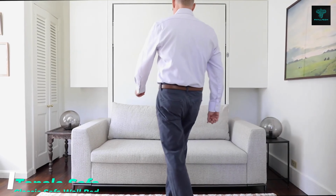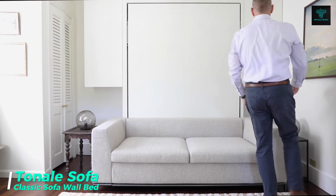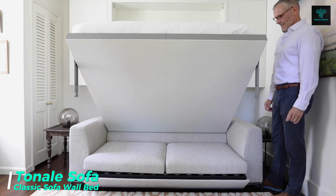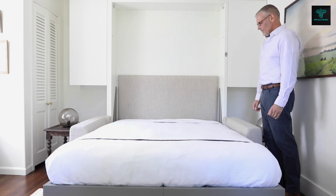The Tonale sofa from Resource Furniture brings a sleek, modern reinvention to the traditional sofa wall bed. Designed to maximize both style and functionality, the Tonale is available with an optional motorized power feature, allowing you to effortlessly open or close the bed in under 15 seconds with just the push of a button.